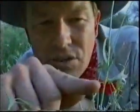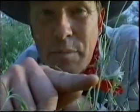Hey, I promised you we were going to see some belly flowers, and here's one right here. This one's called sleepy catchfly. And the reason they call it that, it has this sticky region that actually traps insects. Here's a couple right here that are dead and attached to the plant.